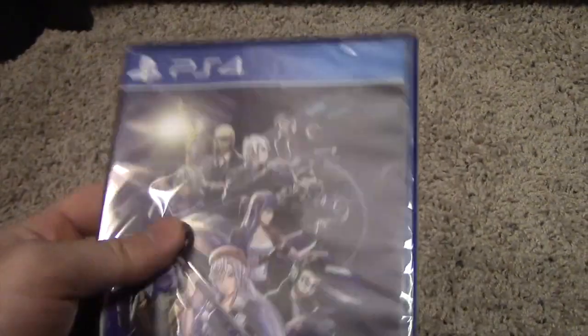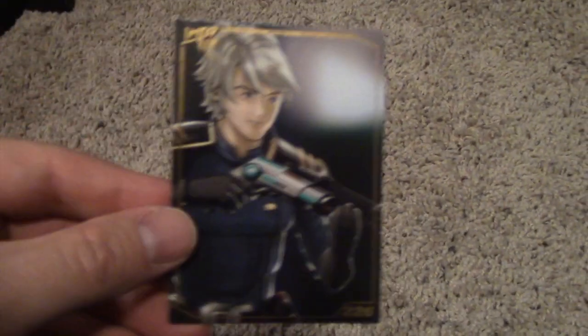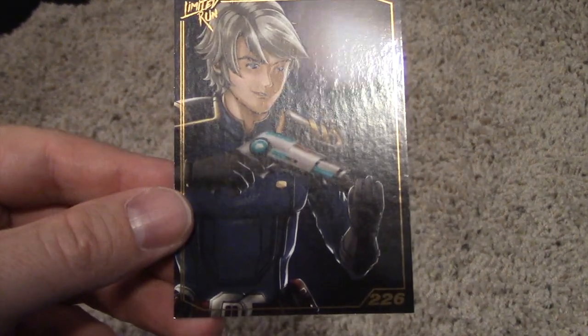This is quite hefty, so I think there's a pretty thick manual in here, so that's going to be pretty awesome. And here's the little collector card that came with this one. Not a great one, to be honest.